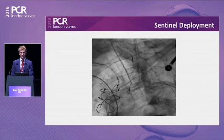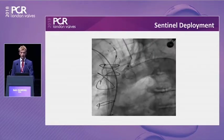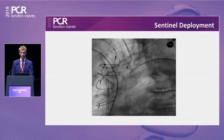And that's where the device sits. Although it's not necessary, you can do an angiogram to prove an adequate position of the device. From a practical perspective, at that point, we stick the device to the table, and then we cover it up with a drape. That means you can then carry on with the TAVR, nothing gets in the way, the device is safe and protected, and you're not going to pull it.